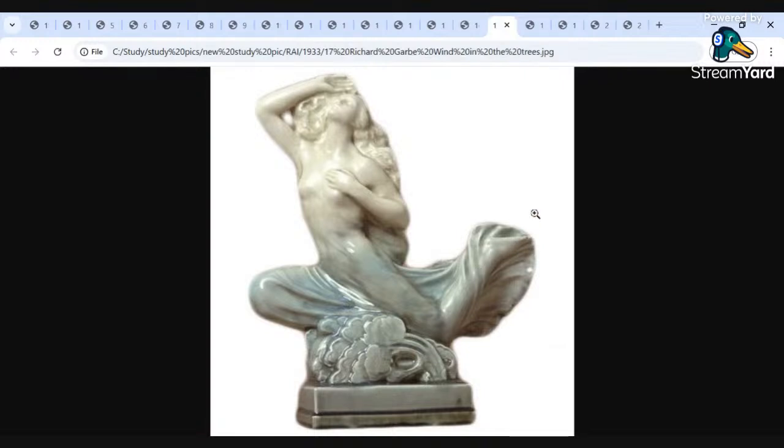Okay, we've got this Richard Garbe here, and this is Wind in the Trees. This is one of his ceramic works. One thing that's interesting about Garbe is that he gets heavily involved with Royal Doulton and the wave of pottery that happens.